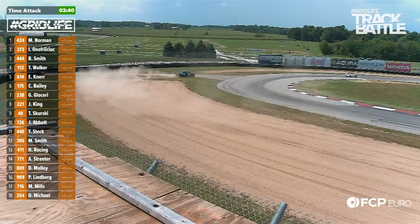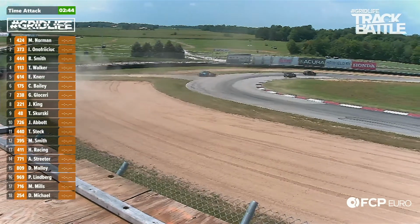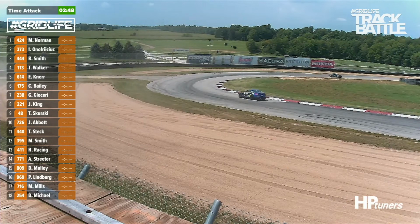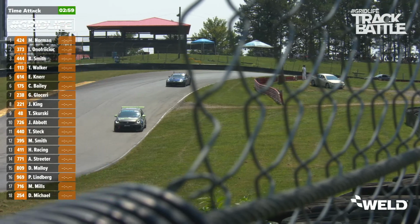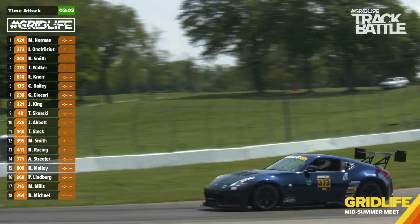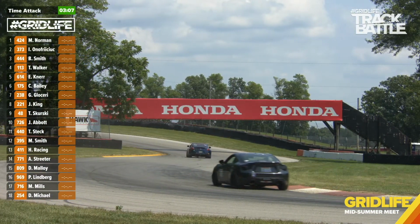I don't know if that was a hand wave, like a thank you. Oh, yeah, somebody off track there. Run through the gravel trap. BMW 30. It's on the exit of the keyhole, looks like. That may have been Cortland Bailey, number 175. And he looks to have gathered it up.